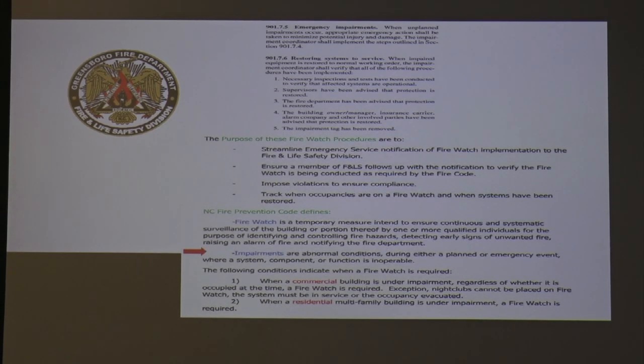Let's see, code enforcement, follow up performed by the line fire inspectors. We already talked about that. Yeah, y'all can read all that if you want to go deeper into this.